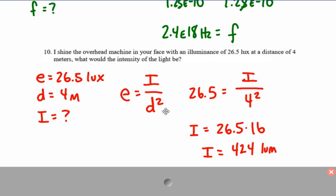So here's our equation, E equals I over D squared. I'm putting in 26.5 here. I'm putting in 4 there. And I have my I up here. So 4 squared is 16, and to get I by itself, instead of dividing by 16, we multiply both sides by 16. So that's why I have I equals 26.5 times 16. That's just doing our math here.